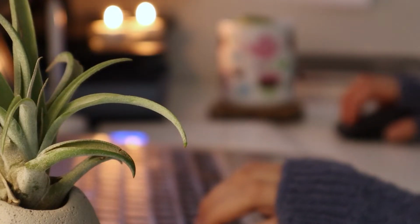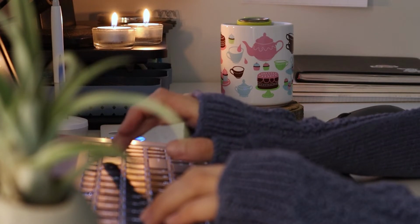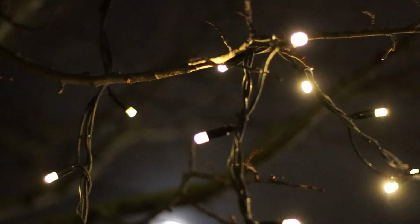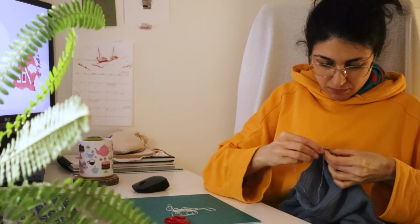After lunch, I did some work on my website, which is under a major reconstruction at the moment, and it takes most of my working time. The evening was rainy and cozy, so I did some sewing on my little blouse project that I shared with you in my last video.